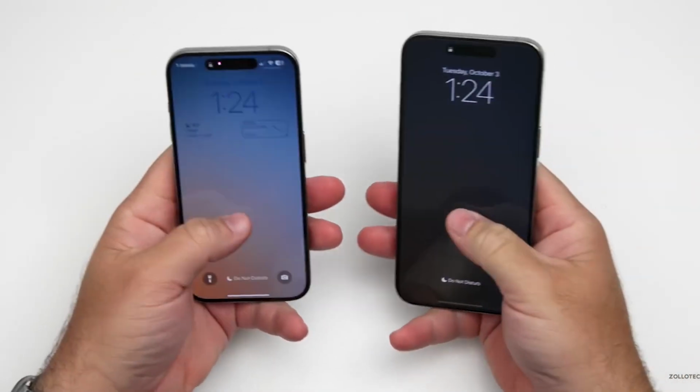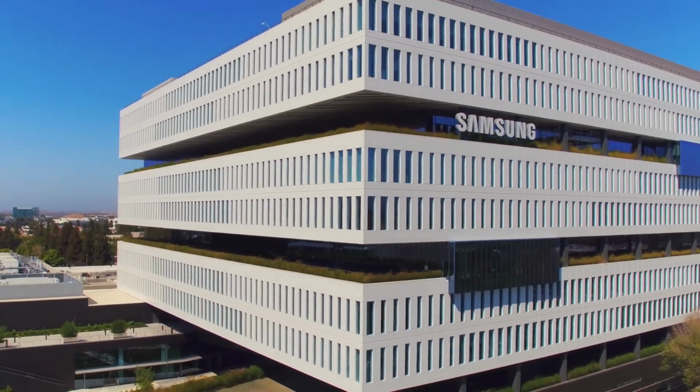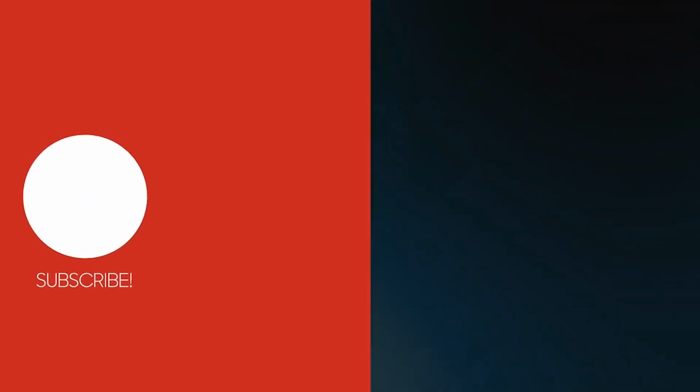Both iPhone 16 Pro will be released on September 10th, but Samsung is also packing some insane upgrades and an iPhone-like look to the upcoming S25 Ultra, which you can watch here.